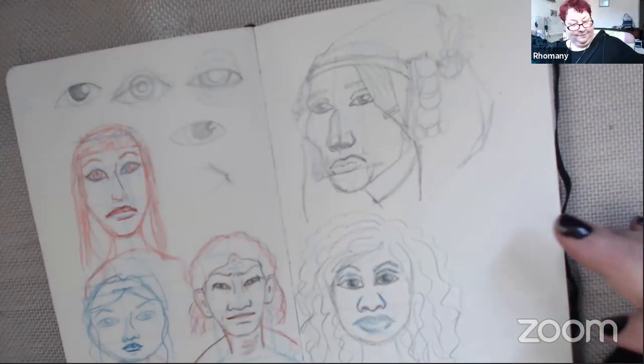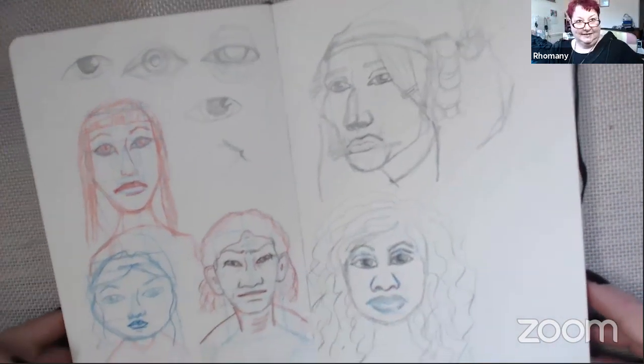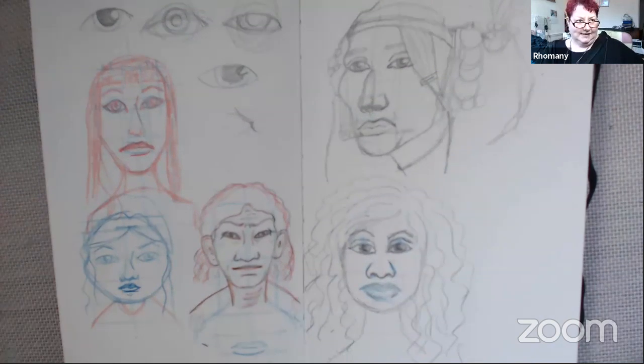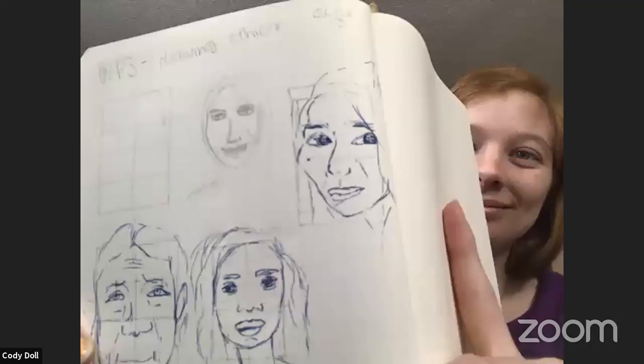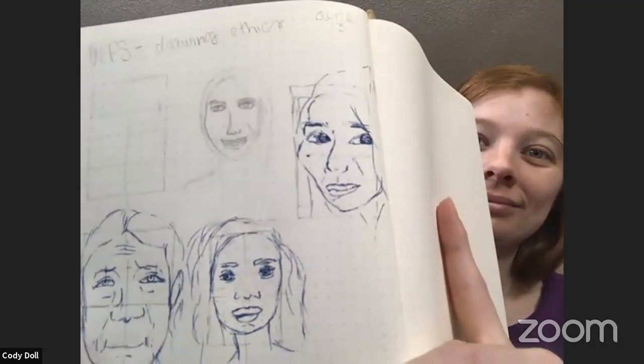So, once you've got these crazy faces, what you'll notice... Oh, Cody's showing us hers. Hang on. Let's... Before her arms fall off.